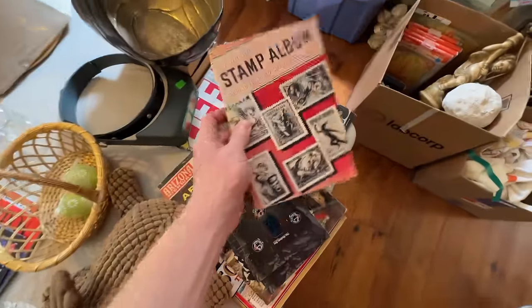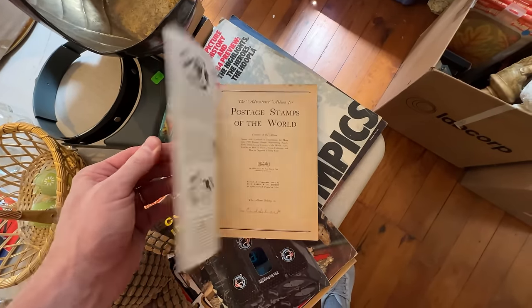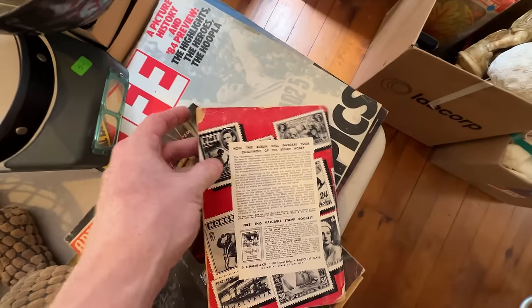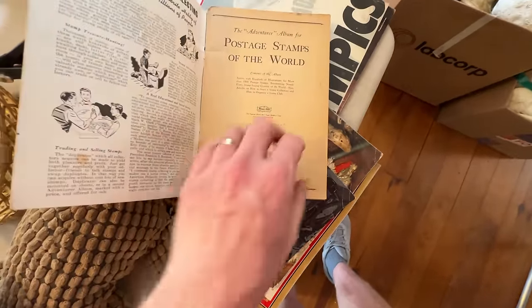This stamp album is vintage. It does have some stamps in it, which helps. It does have a chip, but the chip is on the back, which is less worrisome than if it was on the front. You know, it's nice and old.